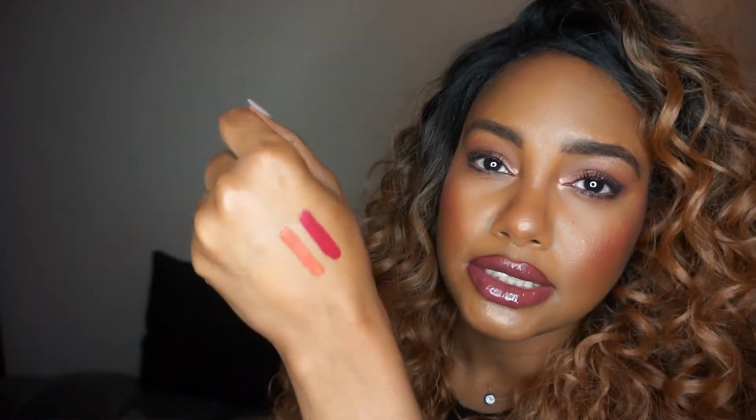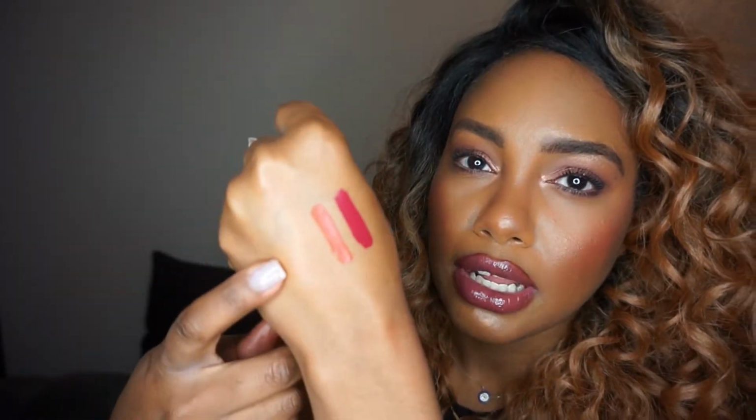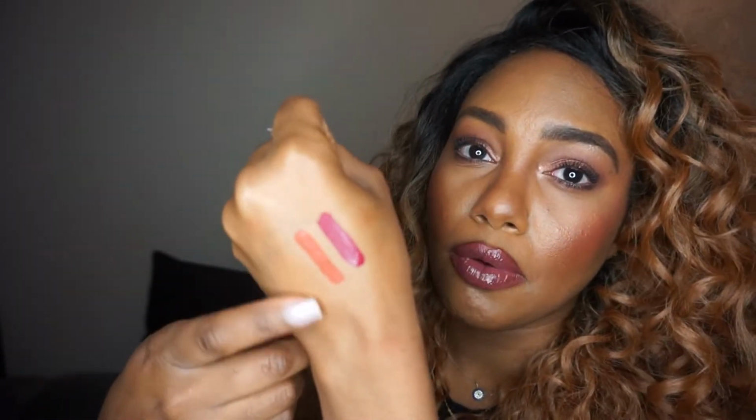These are the colors right here. More Better, that really nice rich raspberry, and this orangey tone, really like that. And that one's Mama. Really excited to wear this one. And both of these lippies retail for $6.50.